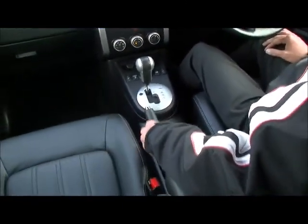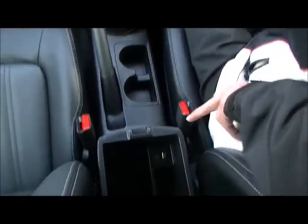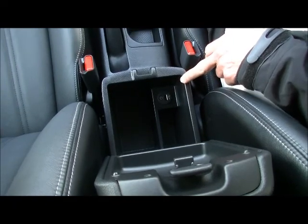Leather wrapped handbrake. And of course, just in our little console lid here, we have our auxiliary output and our USB as well. So a lot of features in this car. There's plenty to talk about.